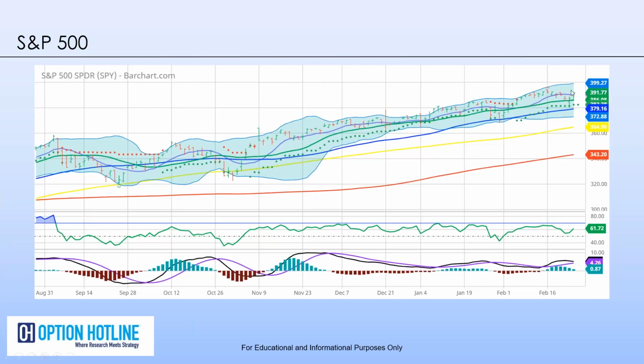But after the close yesterday, we were back above some of my key moving averages. For those not familiar with my charts, the five things I really want you to focus on here today are the moving averages. Purple is the 10-day moving average, green is the 20-day, blue is the 50-day, yellow is the 100-day, and red is the 200-day moving average.